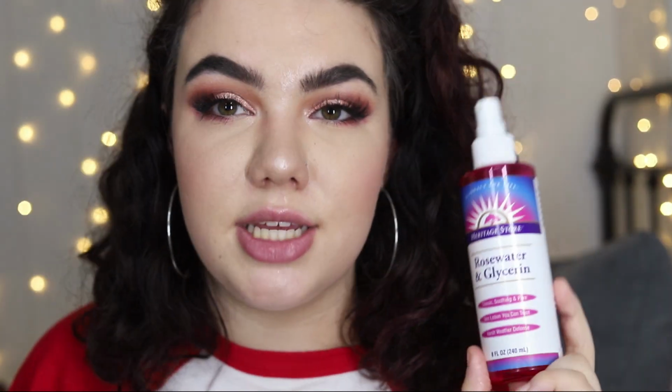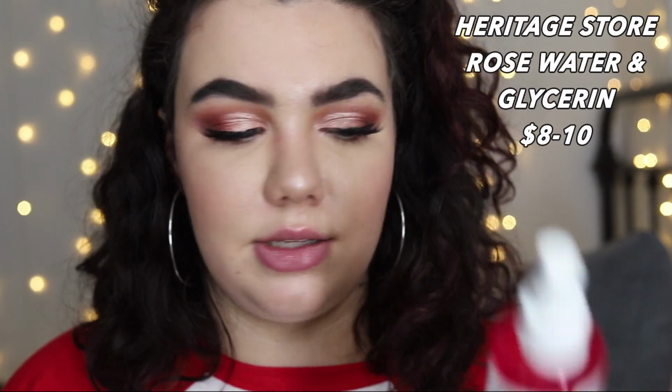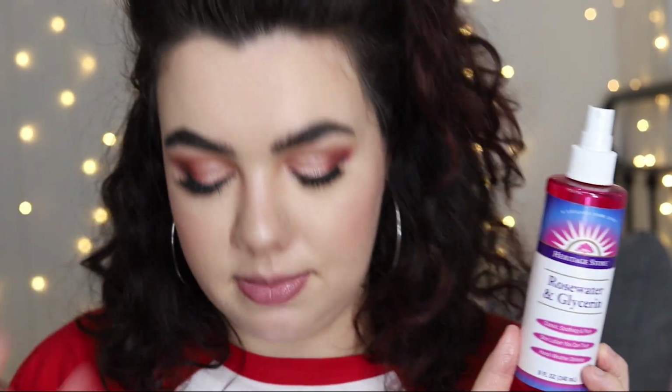It's probably my favorite blush formula. I reach for this blush more than any other in my collection, and $6, y'all. You can't go wrong. Last but most certainly not least is this Heritage Store Rosewater and Glycerin. So this is literally just vegetable glycerin, water, and rose water, and it's amazing.